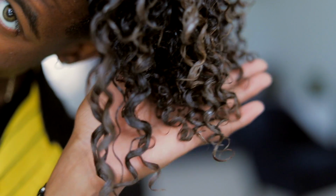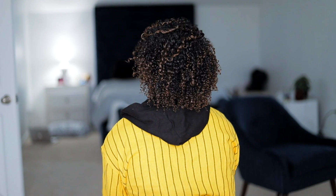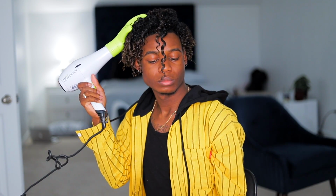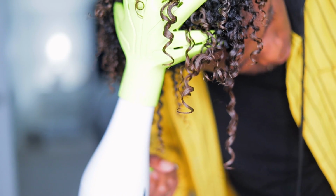So I let my hair air dry for about an hour or two before I diffuse, and I found that cuts back on frizz. And my hair just looks a little bit shinier when I let it air dry a little bit versus just jumping straight into the diffusing process. I just think it turns out better because it gives my hair time to actually soak in all the product I just used. So I just diffuse until my neck hurts, my hands hurt, I'm cramping, all that.